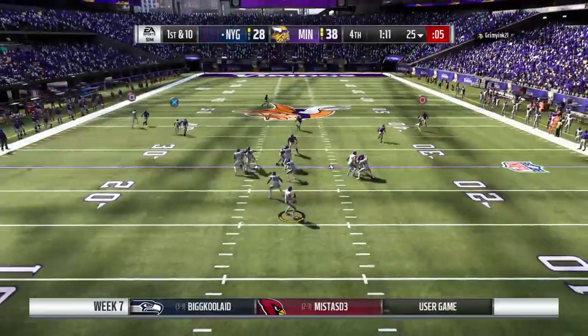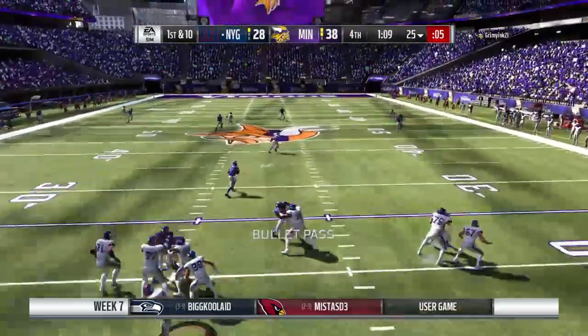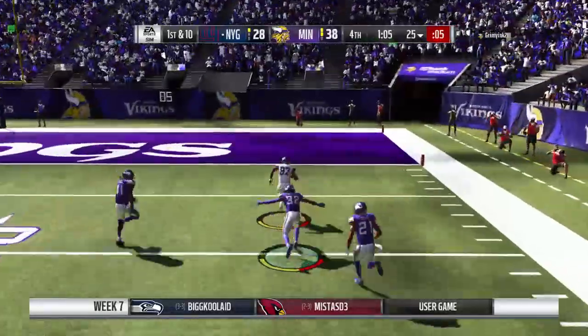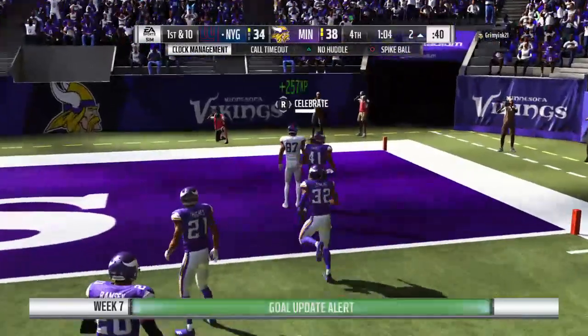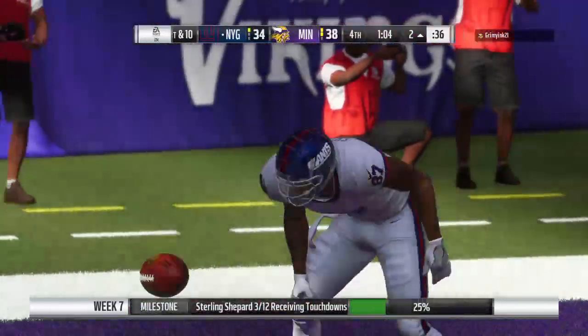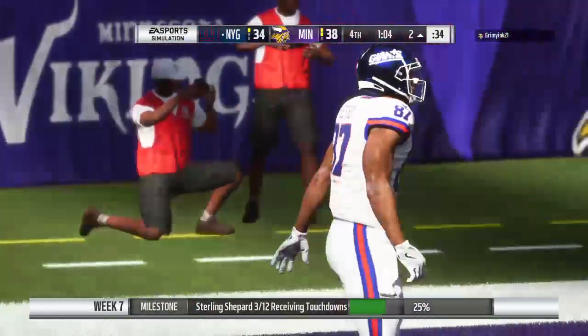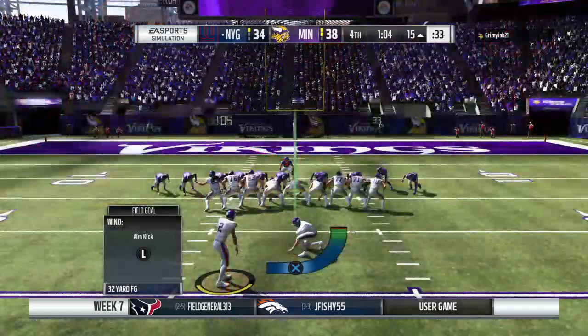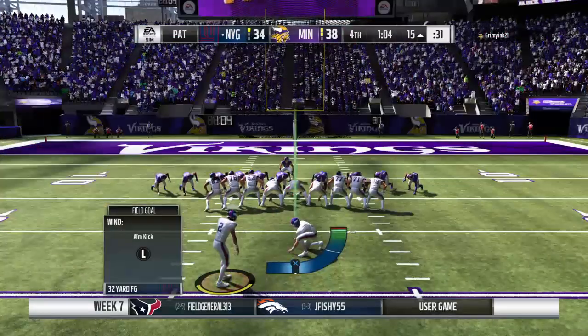Lauletta. Now a desperation throw deep down, and that's caught inside the 30. And he will take it on in for a Giant touchdown. Sterling Shepard, his third touchdown now on the year. And the Giants have got it back to a one-score game.